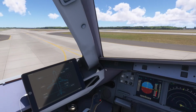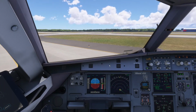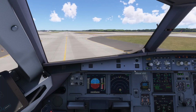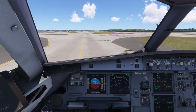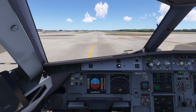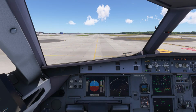So far, I do like the FSLabs, and I do like the aircraft. I do like its depth of system simulation. Some things are definitely better with the Phoenix aircraft. Some things are better with the FSLabs. The texturing being one of them, where I think the Phoenix aircraft wins. In terms of system fidelity, I think there are a lot of things that are offered by FSLabs that are not available on the Phoenix model, and vice versa.